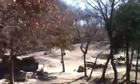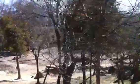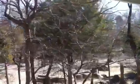Now in our woodland habitat, in the center of the habitat, all the way in the back, straight up the hill, there's a brown animal. This is an eland. Again, in the center of the habitat, all the way in the back up the hill, is that eland. And the eland is the largest species of antelope.